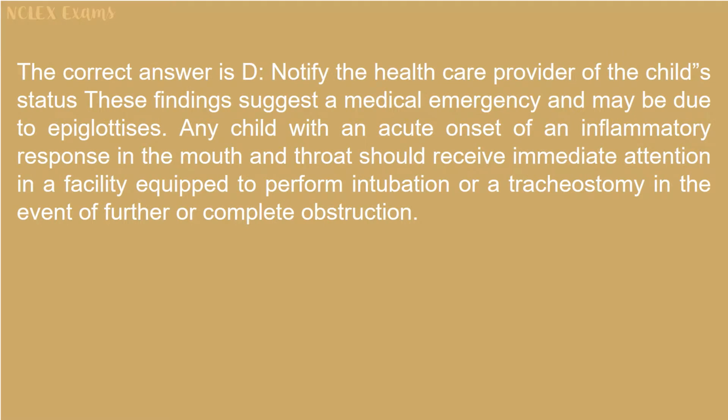The correct answer is D. Notify the healthcare provider of the child's status. These findings suggest a medical emergency and may be due to epiglottitis. Any child with an acute onset of an inflammatory response in the mouth and throat should receive immediate attention in a facility equipped to perform intubation or a tracheostomy in the event of further or complete obstruction.